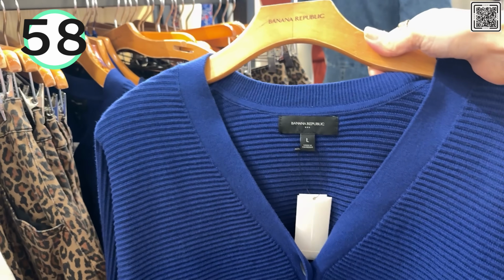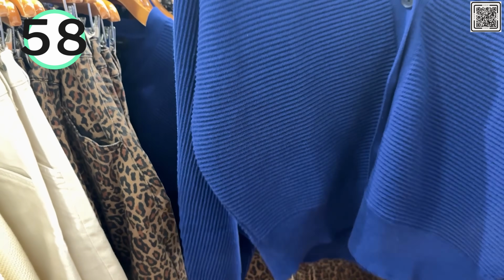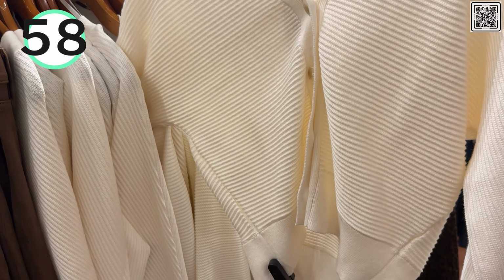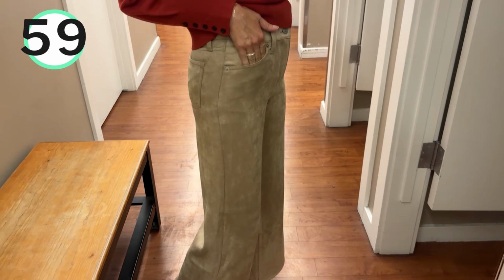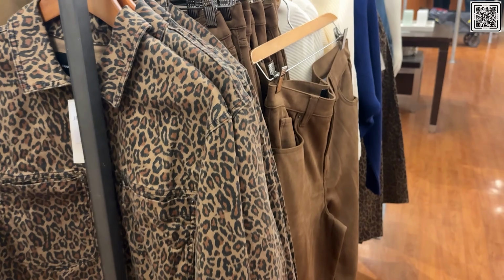A nice, I love this cobalt blue, and they have it out. So a nice classic cardigan, feels great, beautiful ribbing. And then they have it in a beautiful soft white as well. These feel nice. They're a wide leg faux suede pant in a beautiful color. And here's more of that leopard print jacket, very full.